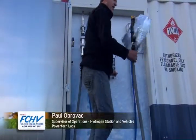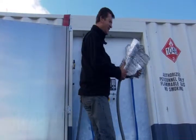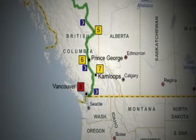This is how we fill the hydrogen car early in the morning. So now we're gonna try and make the run with no refueling from Prince George all the way to Kamloops, which is a distance of like 338 miles or so.